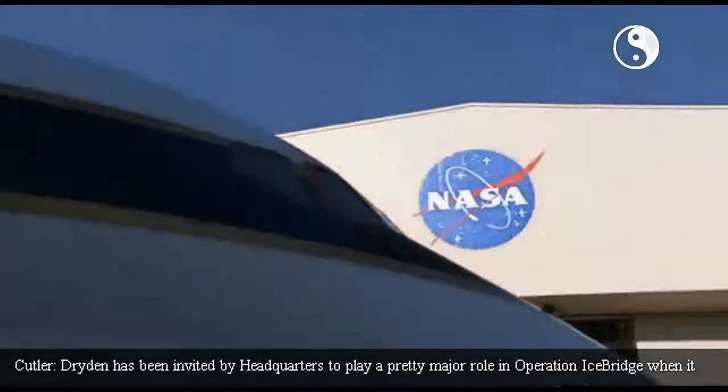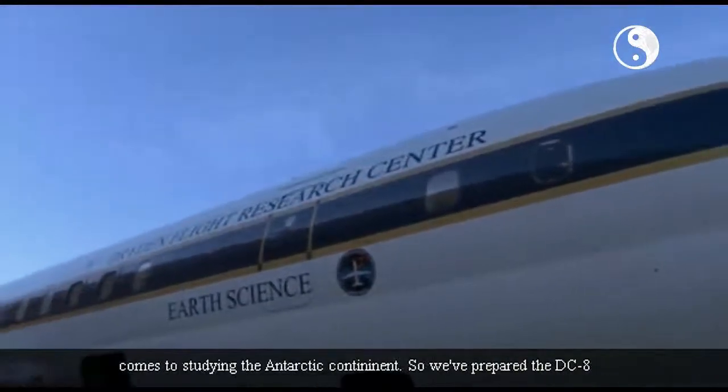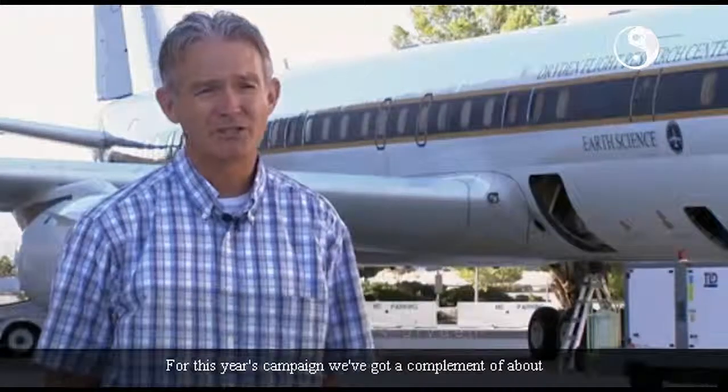Dryden has been invited by headquarters to play a pretty major role in Operation IceBridge when it comes to studying the Antarctic continent. So we prepared the DC-8 with numerous instruments to fly long-duration flights out of Punta Arenas, Chile.